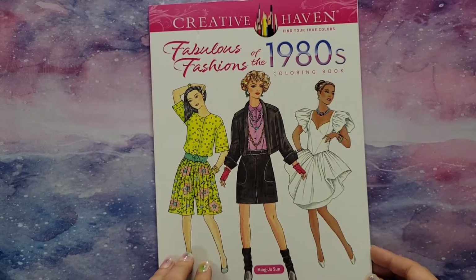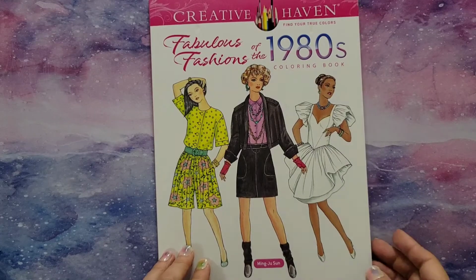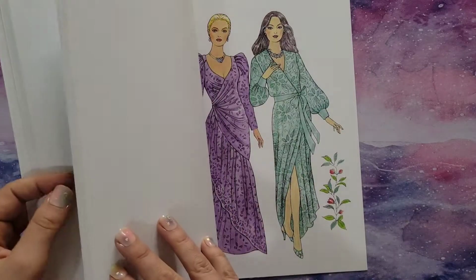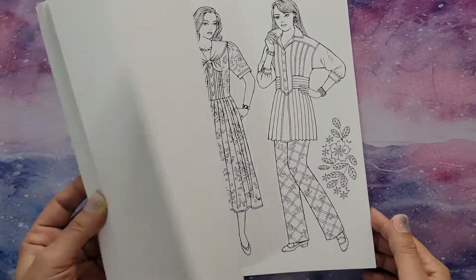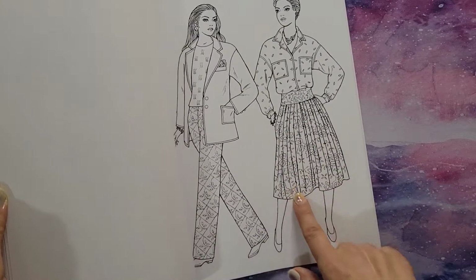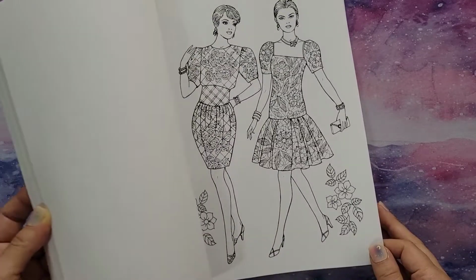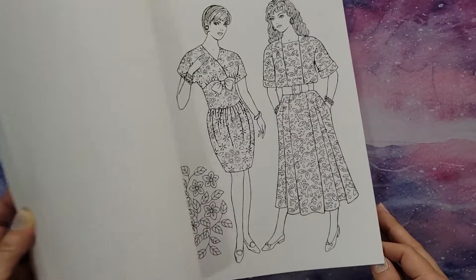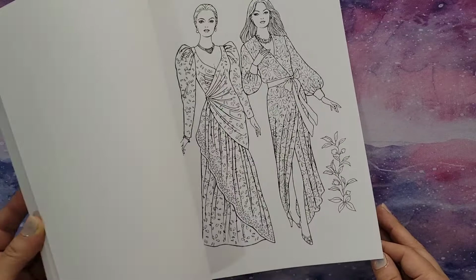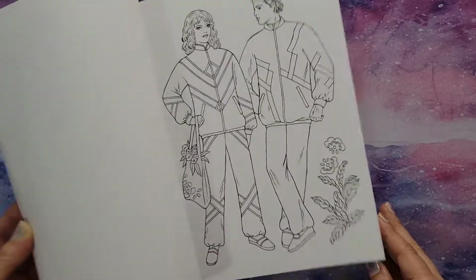This is a pretty new one that just came out recently. It's Fabulous Fashion of the 1980s by Minju Sun. I like it, but I know it's kind of her thing to put flowers and everything, but some of them I feel like didn't really need flowers. They seem kind of out of place. I don't really remember so many flowers being in the 1980s, but I could be wrong. But it's cool.